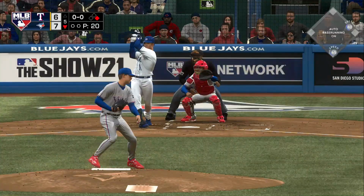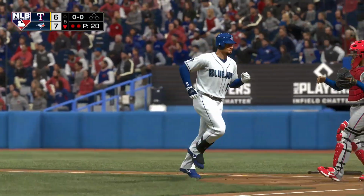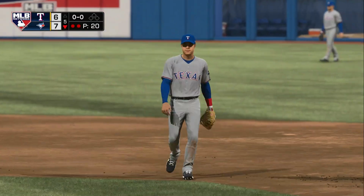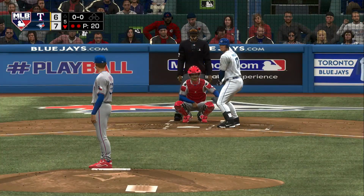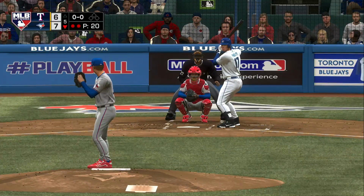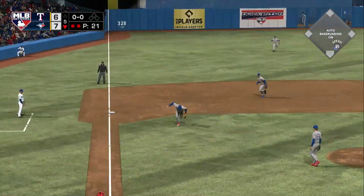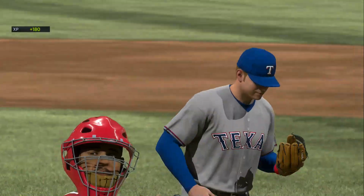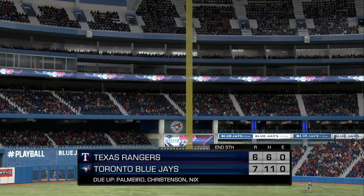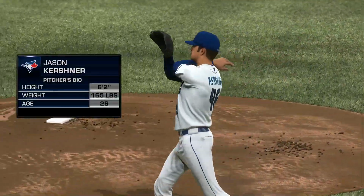Standing in now, Eric Hinsky. A bullet to first base. And they'll run him down and tag him out between first and second. A double play. Next will be the designated hitter, Josh Phelps. Here's the first pitch as he puts it on the ground to third. Throw cleanly into first, and that ends the inning. Down in order go the Blue Jays as they still cling to a 7-6 lead. Jason Kirshner takes over to start the 6th inning on the mound.